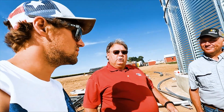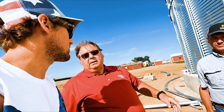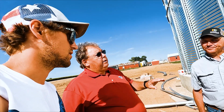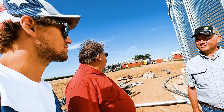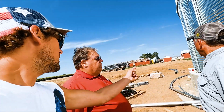Okay. So that was one of the things that you had to consider when you decided where to put this bin. Yeah. Is not only where it fits into your operation now so you can feed it appropriately and reclaim it appropriately, but where your truck traffic's going to be ultimately, and what your future plans would be. Definitely.